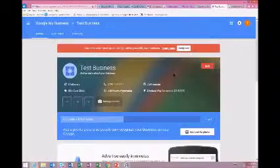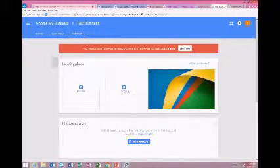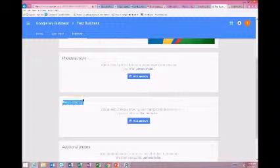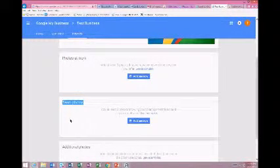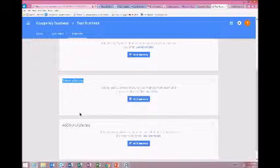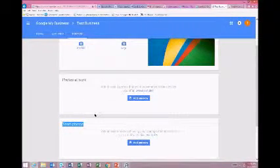So the photos here, you guys. You're going to just click Manage Photos. You're going to enter profile, logo. You're going to enter your cover photos, and you're going to have to enter photos at work, team photos, and additional photos. Why? The more complete your profile or your page is, the more optimized, and the faster you can beat your competitors, okay? So enter all the photos, but that's not it.